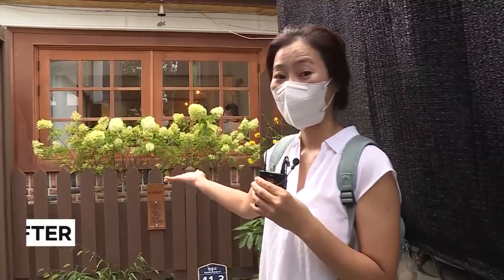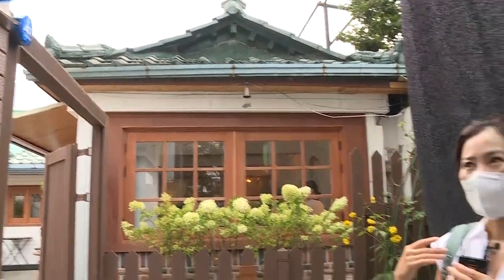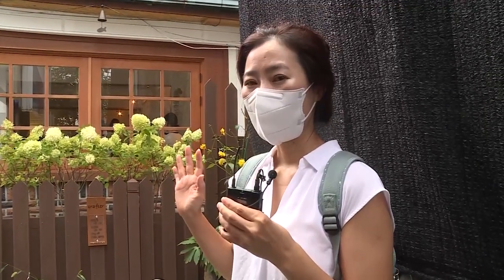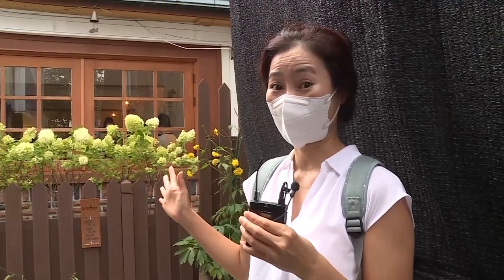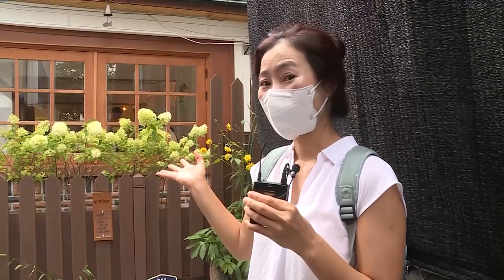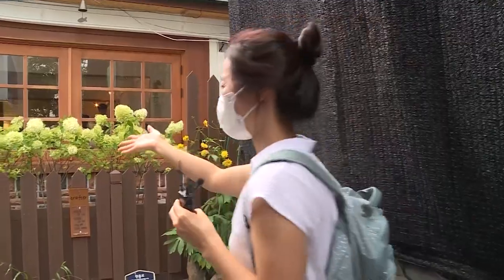This is Cafe Crafter, which is right next to the public parking lot. You should check your right side to find it because it is kind of hidden. Otherwise, you will miss it. It has really nice cakes here. So if you like cakes, you must be here. Take a look.